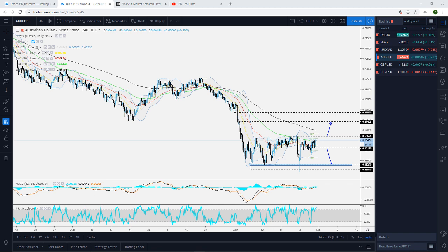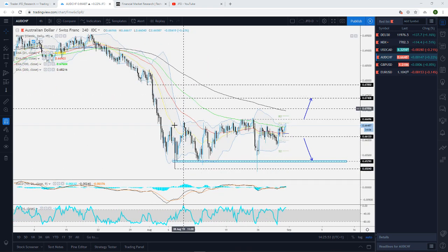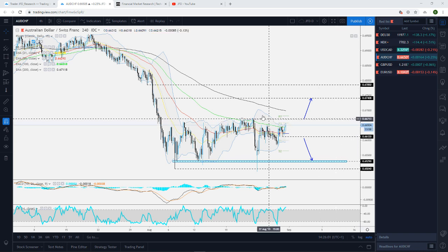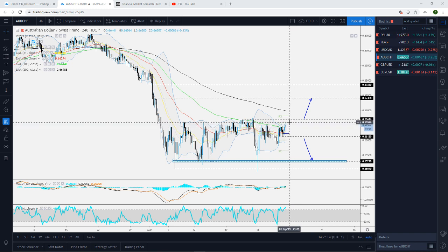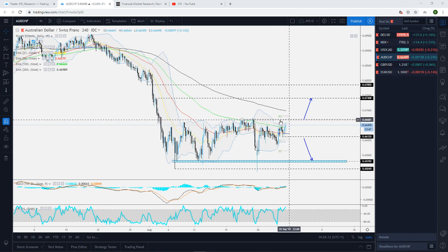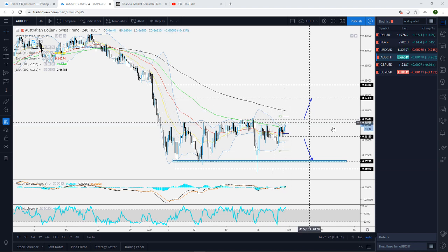AUDCHF, another very interesting pair that I really wanted to show you. You can see that the pair is currently stuck within this range, roughly between the 0.6529 on the downside and the 0.6670 on the upside. The pair is trying to get closer to the upper side of this range, and we will wait for a clear break above this. If we get a nice push above this 0.6670 level, then the next potential target could be around this 200 EMA.